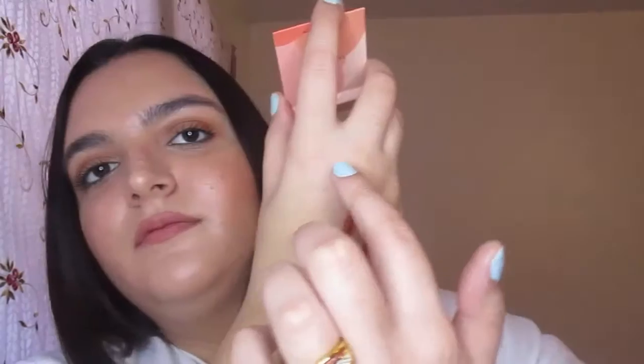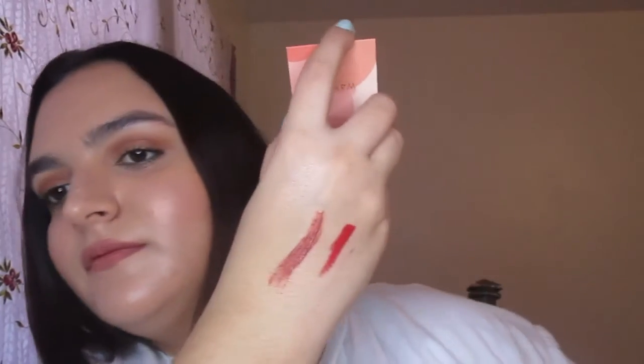Alright. So I will swatch on this hand the lipstick versus the velvet color. Okay, I got the Wander Beauty Wondrous Glow. Okay, and After Hours. Okay, nice.